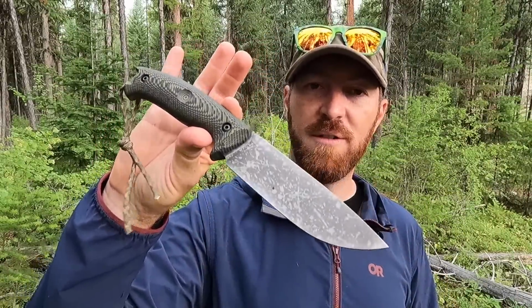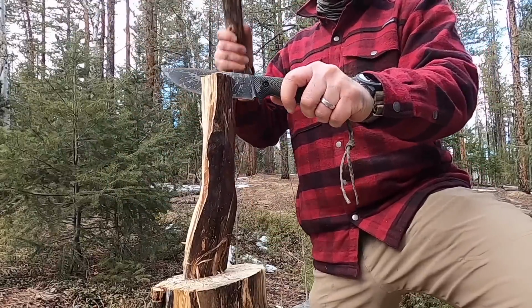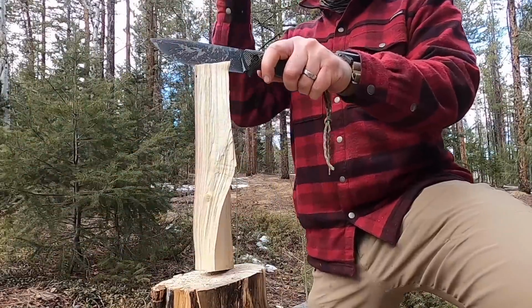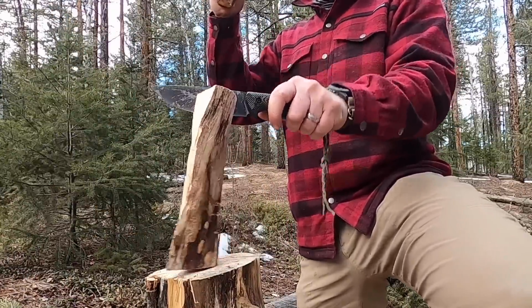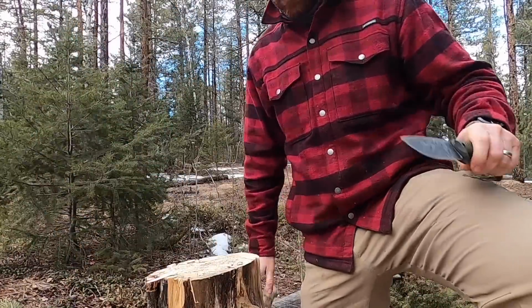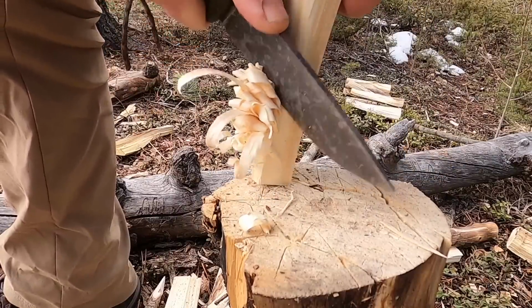This is an amazing, amazing tool. It's a fantastic belt knife option, and I would say competes, if not outperforms, big names like a Becker BK16, SE4s. I know there's another one I'm just drawing a blank on, but in that world of full tang, high carbon steel, compact fixed blades, I would say this in many ways is better. And the reasons for that is a few things.